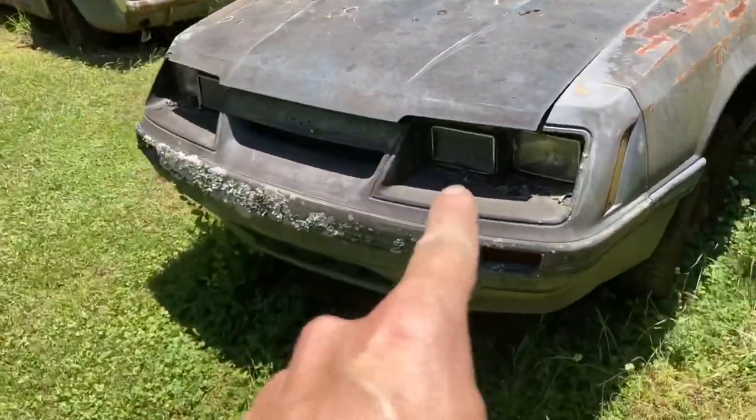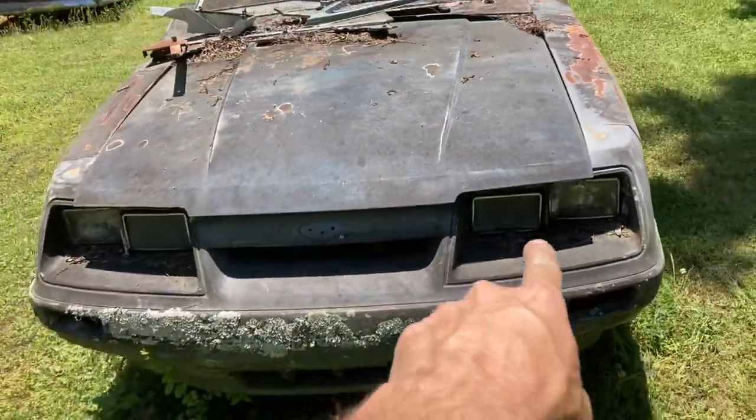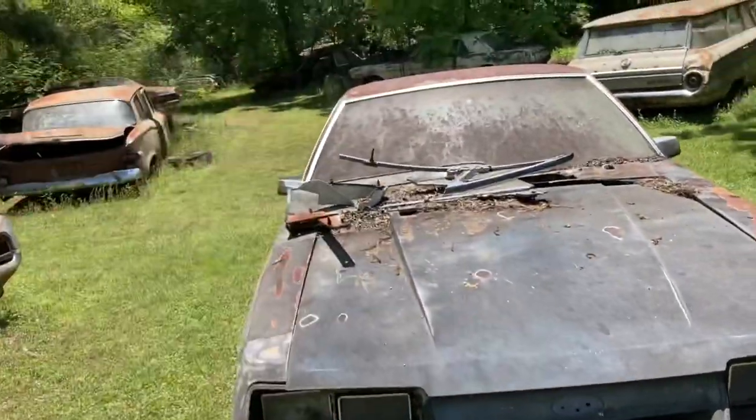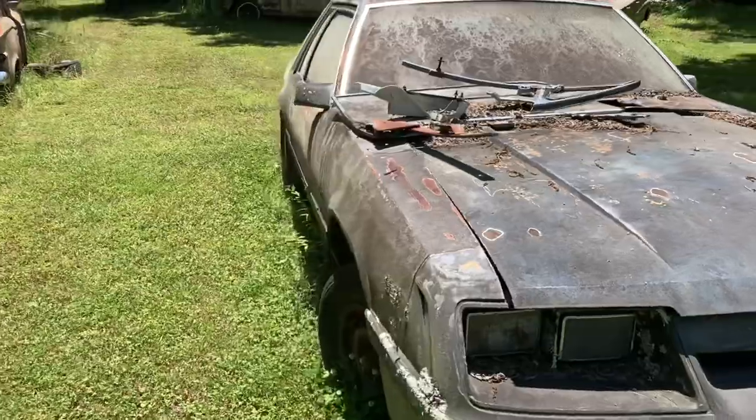See, I made this car ram air back in high school. Took the inside headlights out, cut the radiator support out. I cut the whole factory harness out of this car a long time ago.